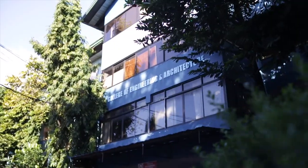A faculty of the Mechanical Engineering Department. Today, I'm going to show you our laboratories and facilities. This is the old College of Engineering and Architecture building where most of the classes were held until the year 2019.